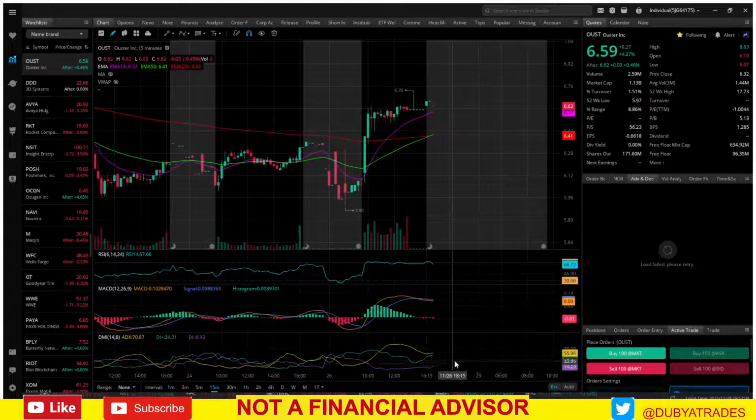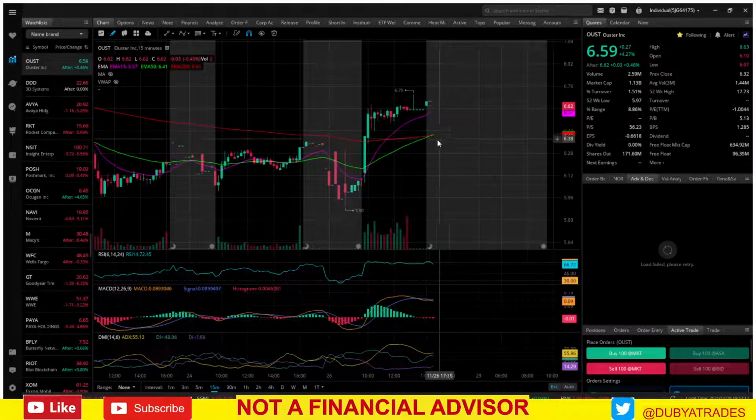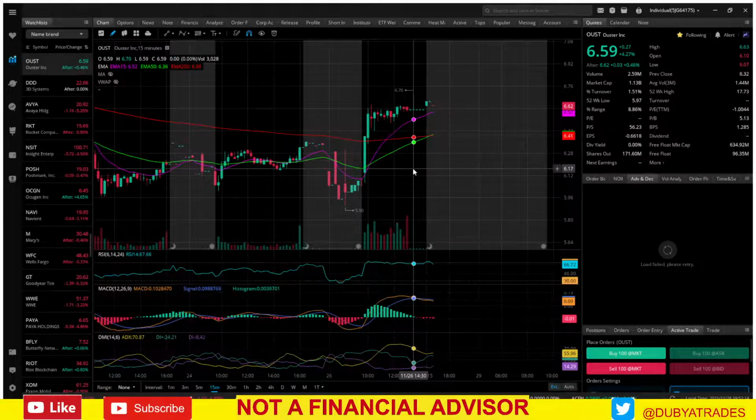The DMI is still showing some good bullish momentum, so we just have to wait and see how it plays out. But I'm guessing in the morning, in the pre-market, we're going to see it pull back to that 50, and if it bounces there, it'll stay bullish. If it comes back under, it's probably going to go bearish.